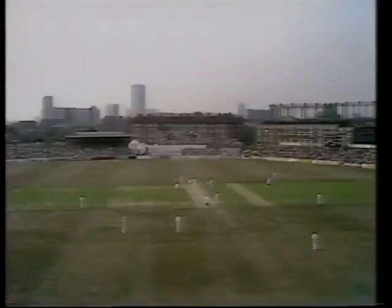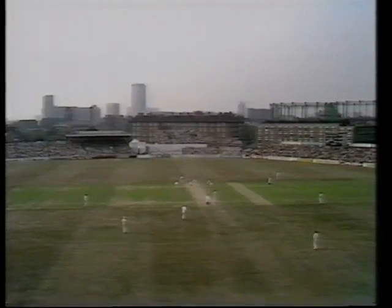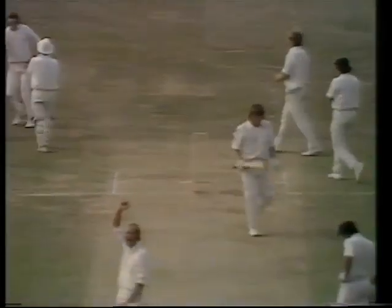So England do it again. They've stuck to their task so well today. For Jeff Thompson now, Tony Greig has a slip, a silly point and 2 short legs. And what a great catch. What a magnificent catch.